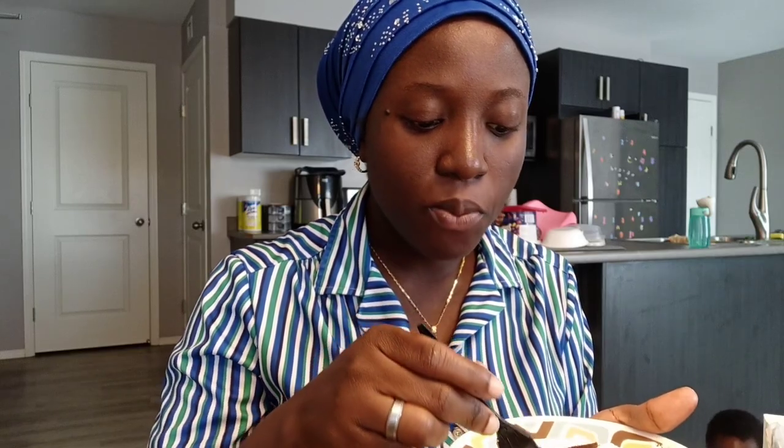She whipped it so well. It's really nice that if you eat it with the cake, it blends so well. Let me be done with the vanilla. I'll drink water so that I get to taste the chocolate very well.